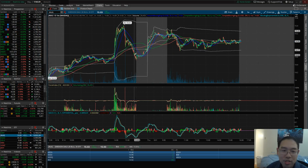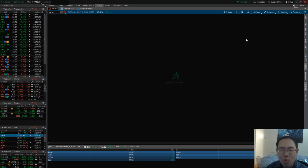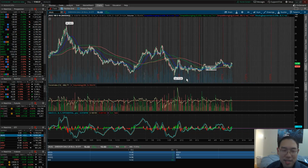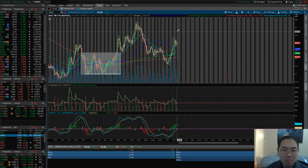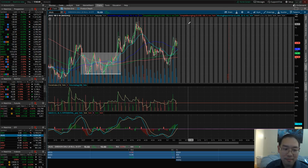So if you guys were in JNUG yesterday after this sell-off, this was a risky play. I didn't like the entry yesterday. I still don't really like the entry today, but if you guys made a profit, that's very good. You guys can see that we are in an uptrend, obviously. Gold can come down, but only to bounce up and retest $16. I mean, that's possible given /GC is on the uptrend, right, guys?